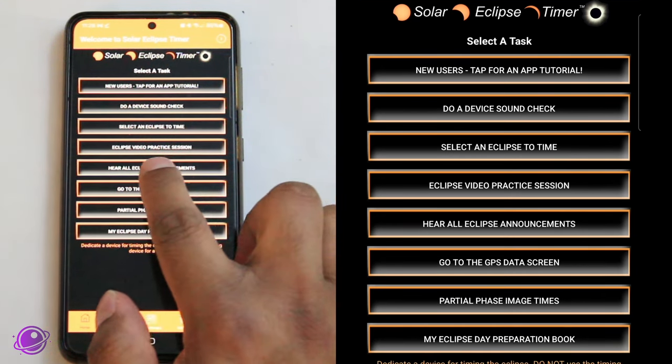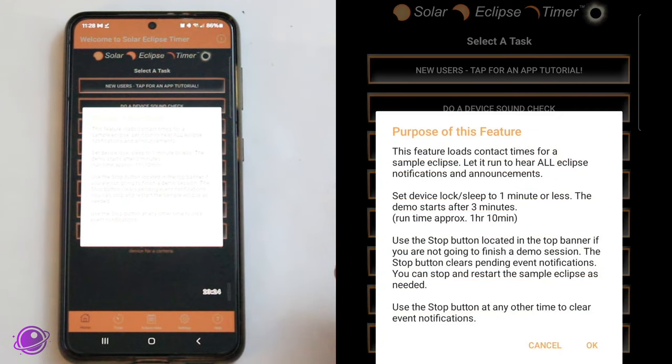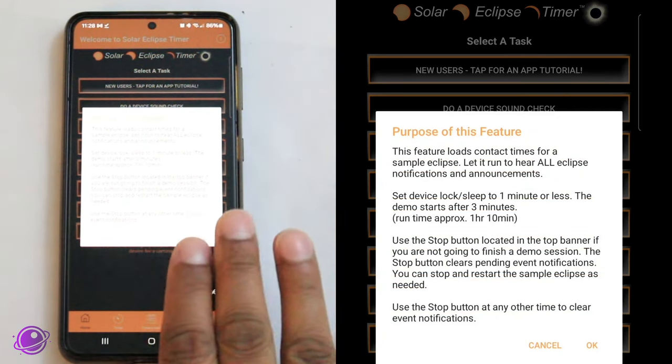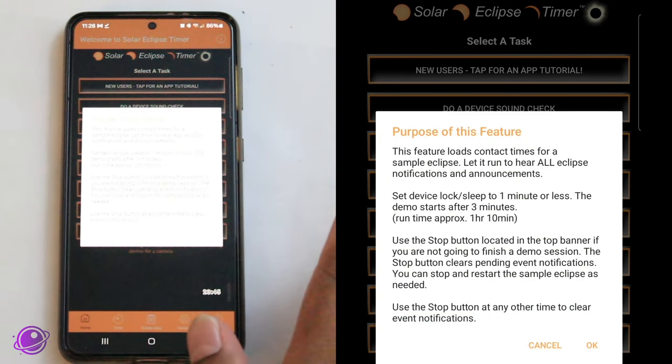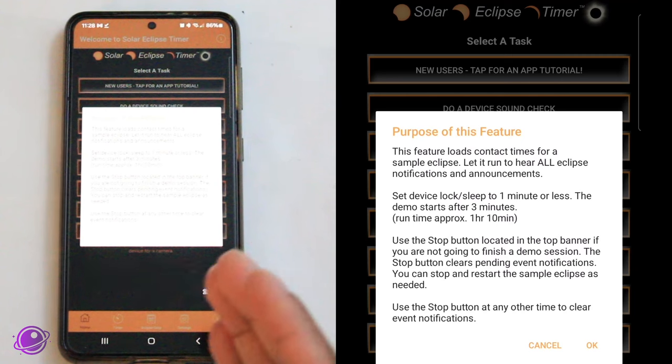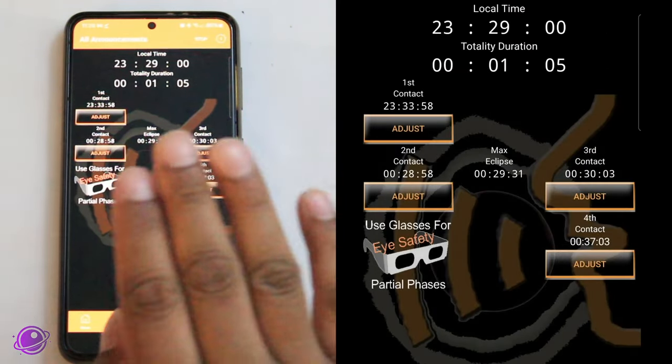The next option we'll look at is hear all eclipse announcements. If you use this feature, it's going to give you a full run through of the eclipse that you are practicing. So the total runtime is 1 hour and 10 minutes. I'm not going to go through all of this, but it is a cool workout that you can do.